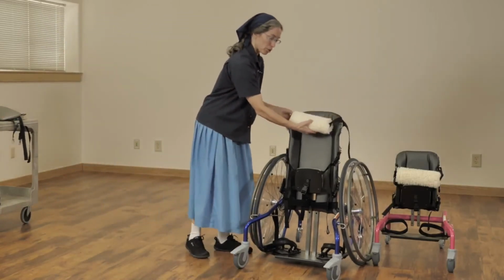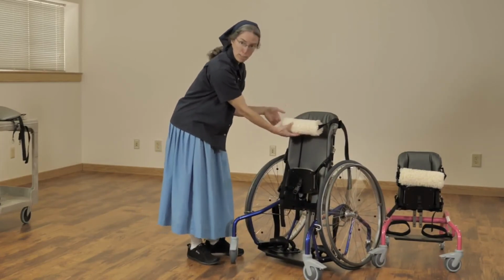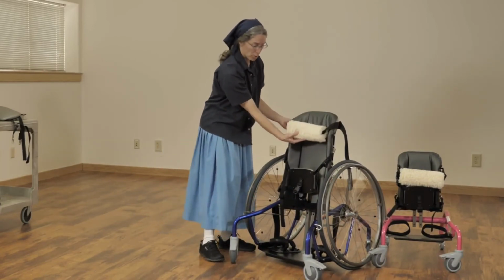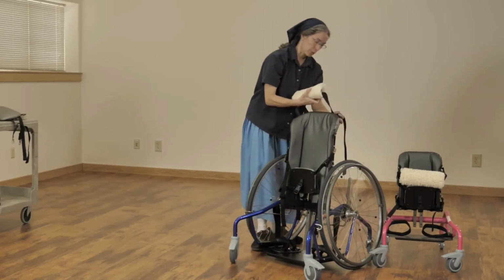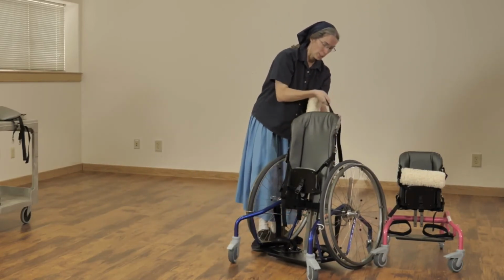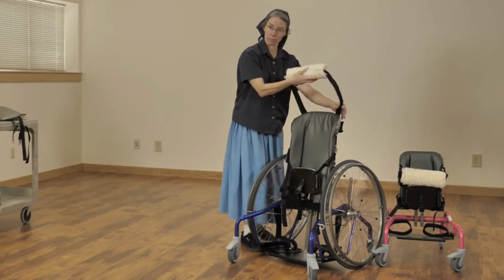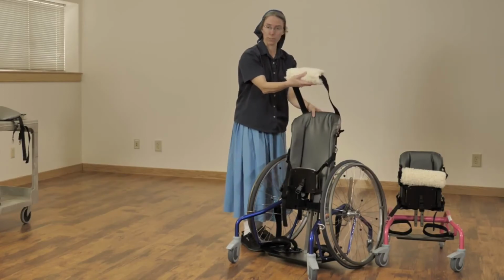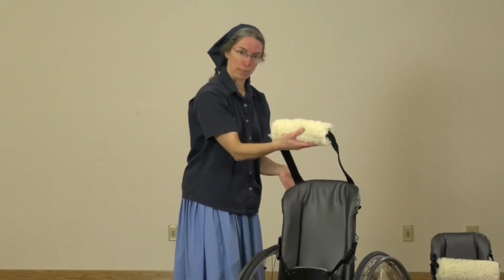This is actually an upper trunk support, which can simply be placed across the back for some postural support. There are cases where this strap is fully lengthened and actually used as a support behind the neck, above the shoulders, for a student who may have extreme hyperextension. So that's something to bear in mind.